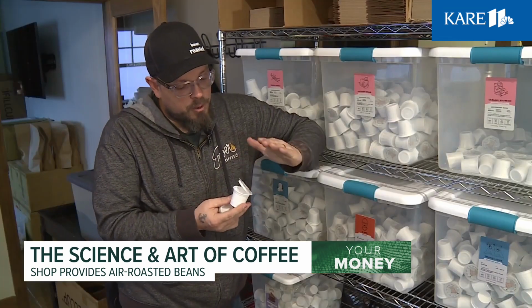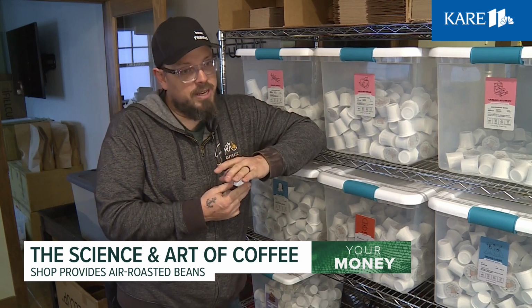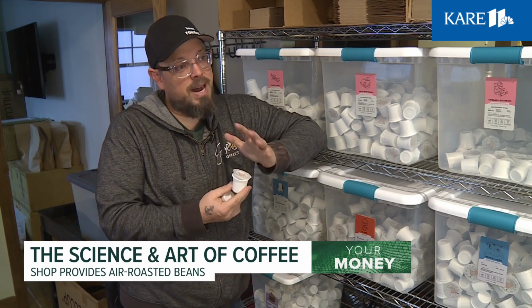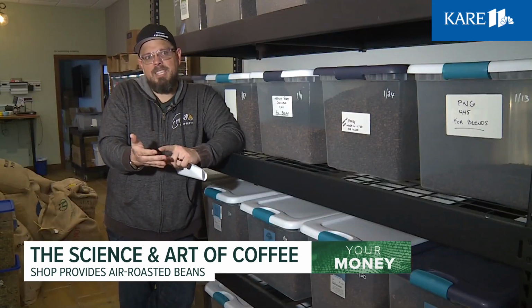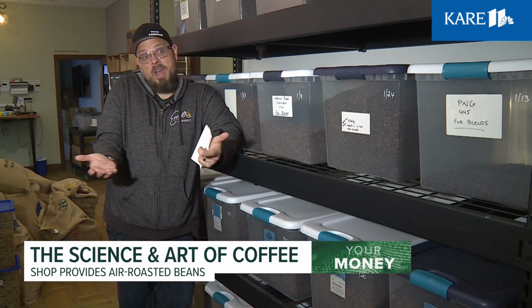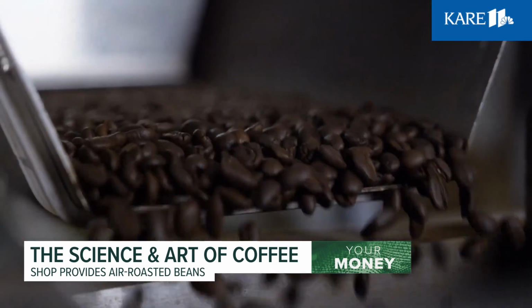The problem though is when you put fresh coffee into a pod and you slap a foil seal on it, not too much time is going to go by and that foil seal is going to pop. That's why a lot of the coffee you'll find on the shelf is older than you might think. When you look for a best by date, you don't know exactly when that was actually roasted. You hope that it was roasted in the last year, but it could be much older.